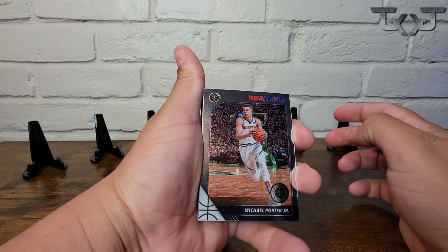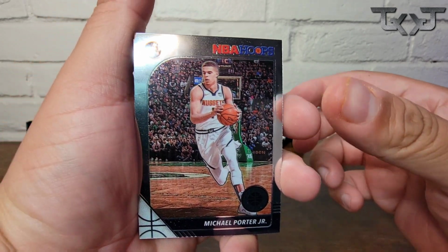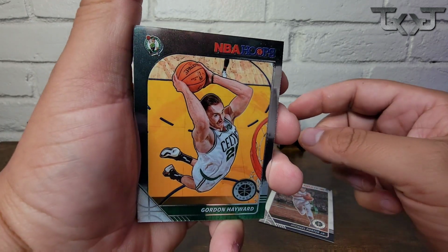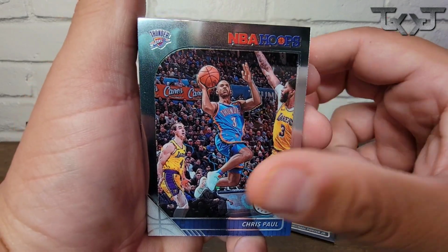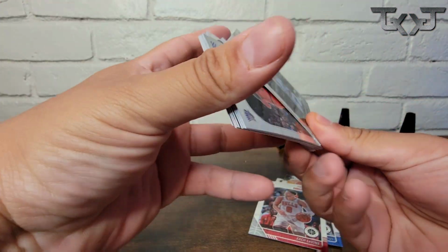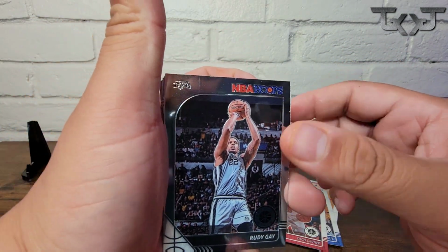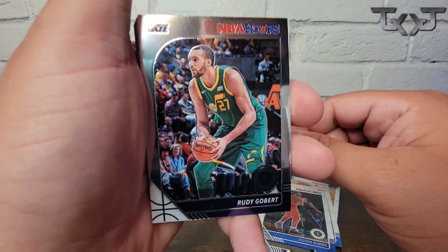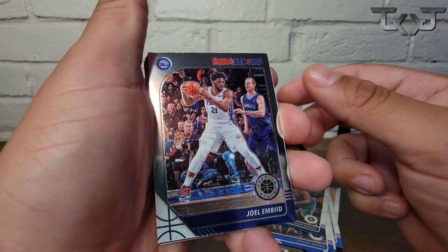The first card here. Ooh, nice. We got a Michael Porter Jr., Denver Nuggets. We got a Gordon Hayward. Nice. Got a Chris Paul. A Zach LaVine, Chicago Bulls. And it looks like every NBA Hoops box does that, where they flip upside down. Rudy Gay, Steven, Rudy Gobert, Joel Embiid, possible MVP candidate.